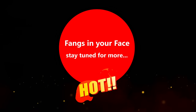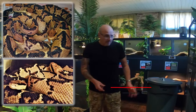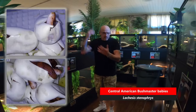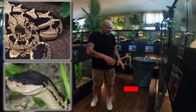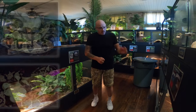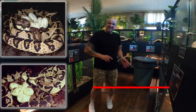Well, let's get this exhibit open. It's funny, because last year we had a pair of big Stenophrys on exhibit, and they bred and laid eggs right on exhibit. And of course, all the ones upstairs bred and laid eggs too, and they're all doing really well. This season, we put some blackhead Bushmasters on exhibit and we got a good copulation. And now the mama just laid eggs. So we're gonna go ahead and pull the male out of there.